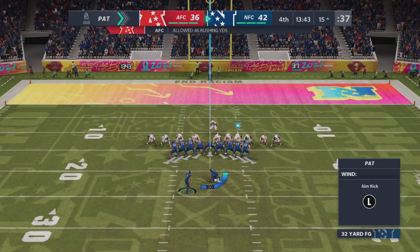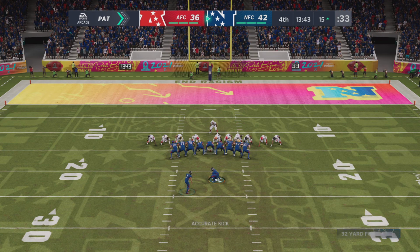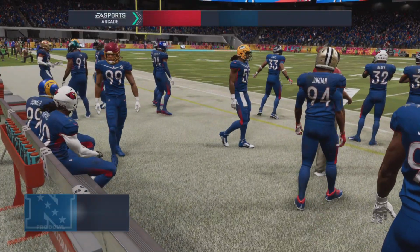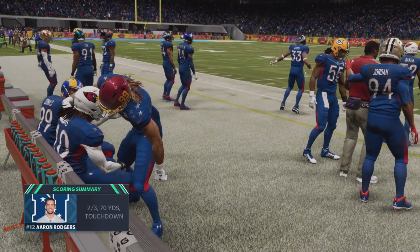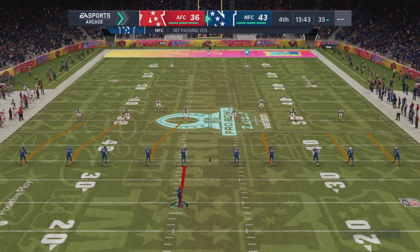Now Younghoe Koo for the extra point. And they will take a 7-point lead now. Scoring summary, 3-play drive. And it's finished off by an NFC touchdown.